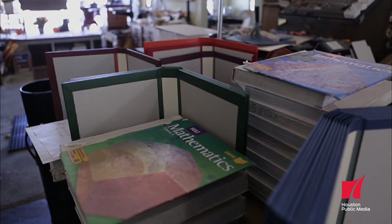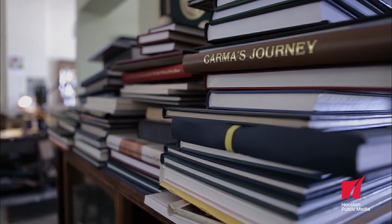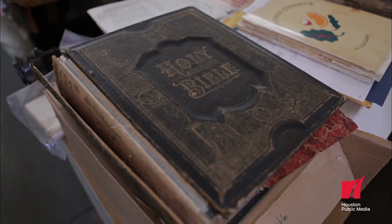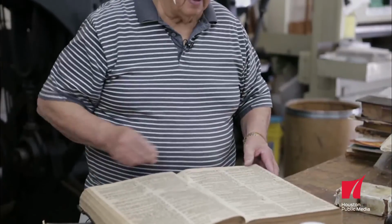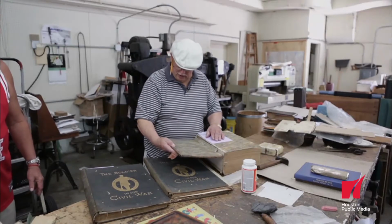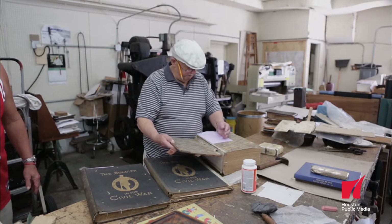Our customers are anybody that needs to have thesis bound, old Bibles bound. I'm gonna tell you what, this is old. To tell you the truth, it's really not in bad shape, except for the outside.